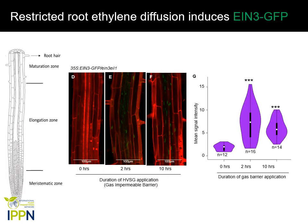So isn't this model appears so simple that by mere blocking the diffusion of ethylene can really trigger the ethylene response? So to prove this, we designed a very simple and ingenious experiment to answer this question. So what we did, we covered the root tips with a gas impermeable barrier for 2 hours, which will effectively prevent most of the diffusion of the ethylene from the root tips.